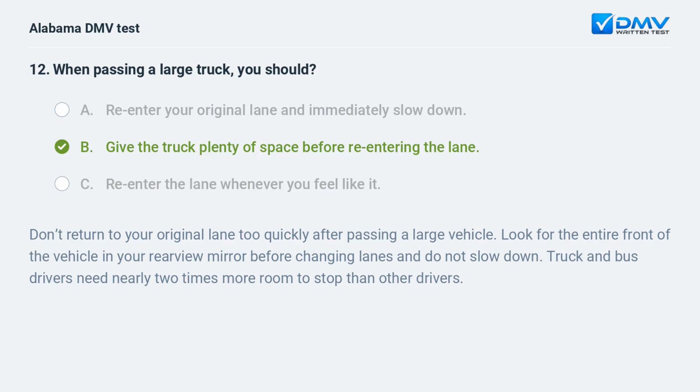Don't return to your original lane too quickly after passing a large vehicle. Look for the entire front of the vehicle in your rearview mirror before changing lanes and do not slow down. Truck and bus drivers need nearly 2 times more room to stop than other drivers.